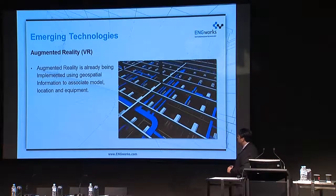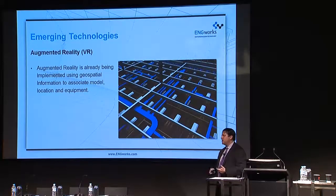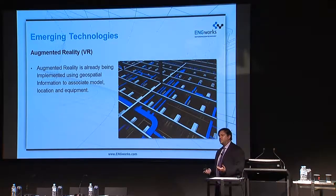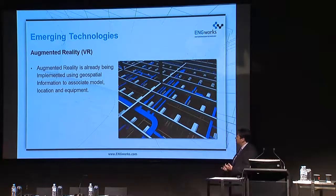So yesterday, I think in one of the presentations, there was an example of augmented reality. There's a lot of work being done on that. Obviously, geospatial, trying to make sure whether you get on site and you can map up to the model, whether you can walk through it, whether you can tag something. So there's a lot of people looking at that, and a lot of universities actually doing good research.